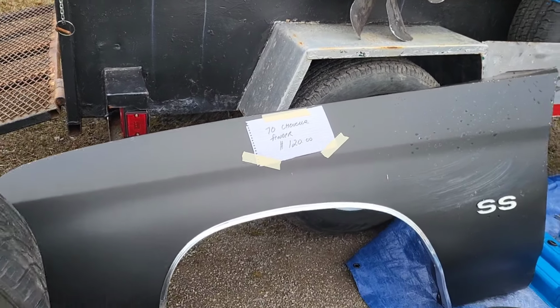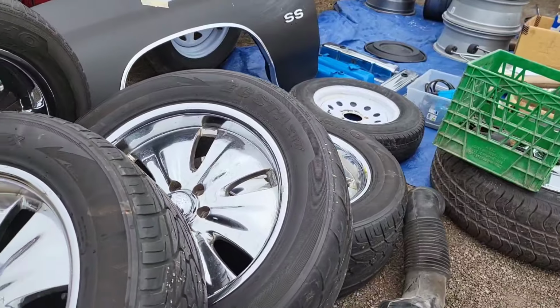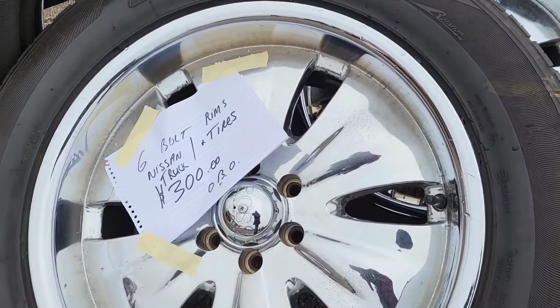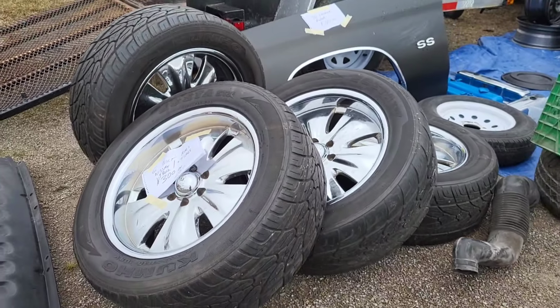Fender going for $120. These tires, all four, are going for $200.